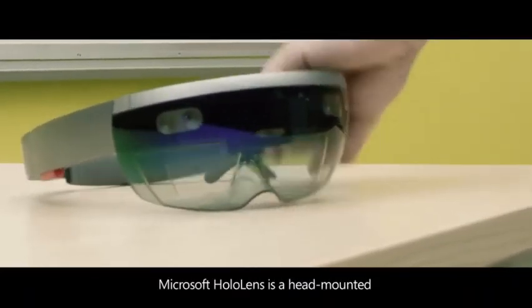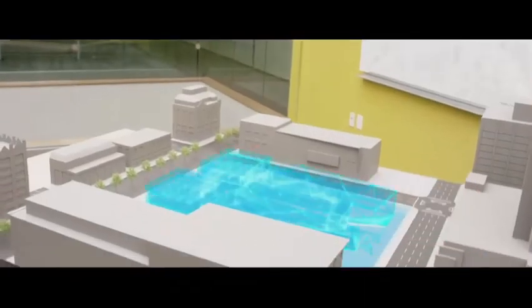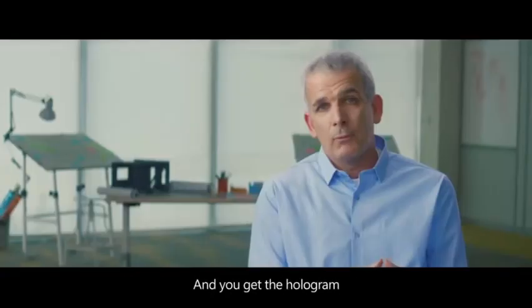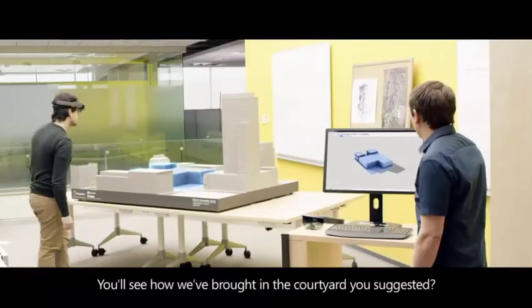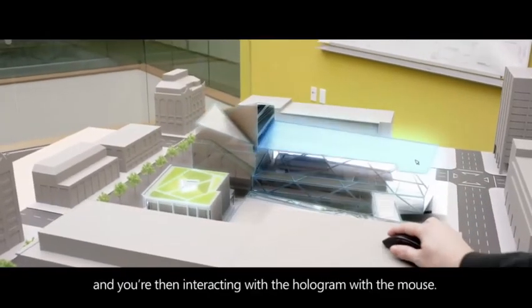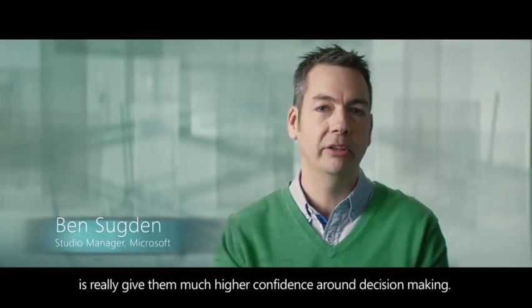Microsoft HoloLens is a head-mounted, self-contained computer that lets you see holograms in the real world. You get the physical model as a focus point for the team to collaborate around. And you get the hologram with the flexibility, with the ability to run quick iterations. You'll see how we've brought in the courtyard that you suggested. You see that mouse go off the screen and into holographic space, and you're then interacting with the hologram with the mouse. The thing that we can do for architects is really give them much higher confidence around decision making.